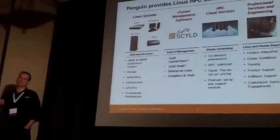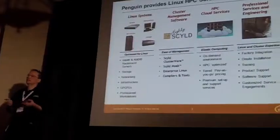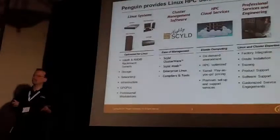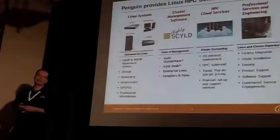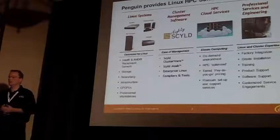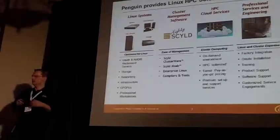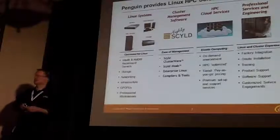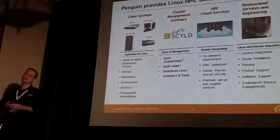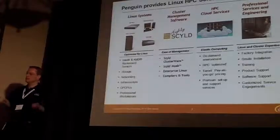So we have a broad range of products. We have Linux systems, rack-mounted servers, storage, interconnects, GPUs, you name it, and we also integrate all these components into turnkey clusters. What helps with that is that we also have our own cluster management software called Scyld Clusterware. That is basically the software glue to hold everything together. And of course, when we talk about turnkey integration, we do in-factory integration with our professional services team, and then we can help with on-site deployment, rollout services, training, product support, GPU consulting if that's something you need. So we basically have the full offering.